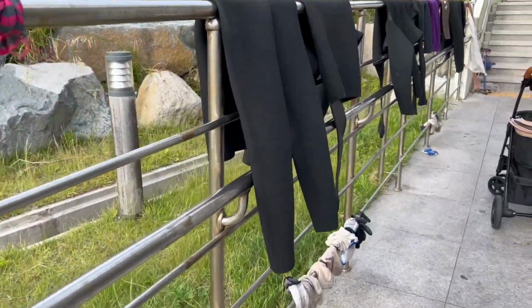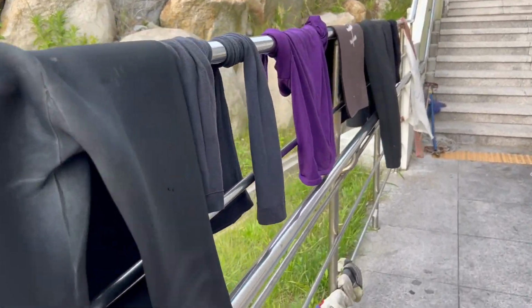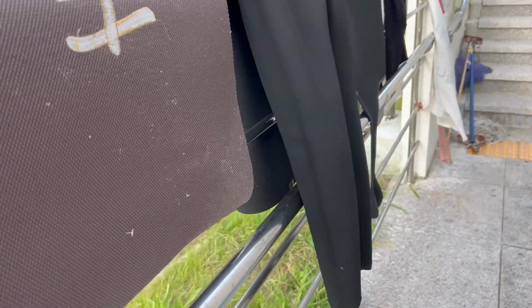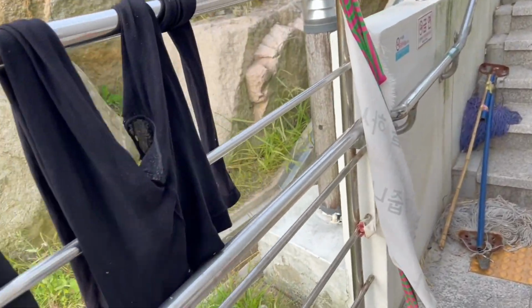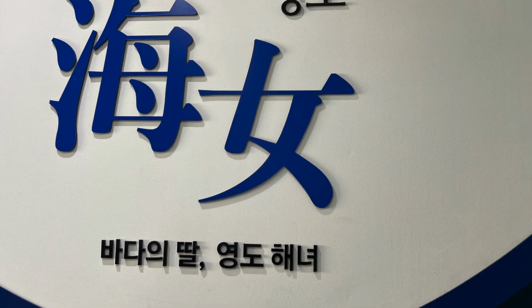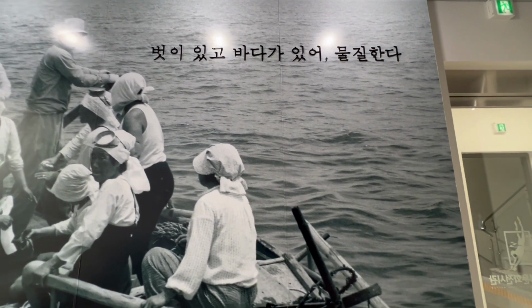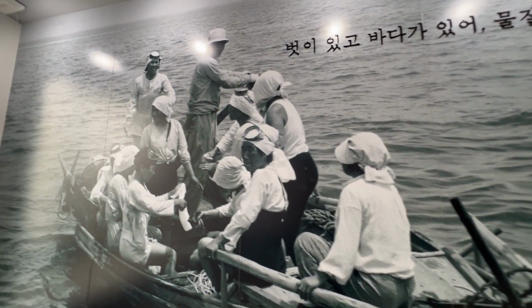And if you get a chance, head on over up the stairs and you'll see a restaurant where they serve you all the food that these women divers had caught that day and cleaned. And right upstairs, you'll see a museum giving tribute to all of these women divers.